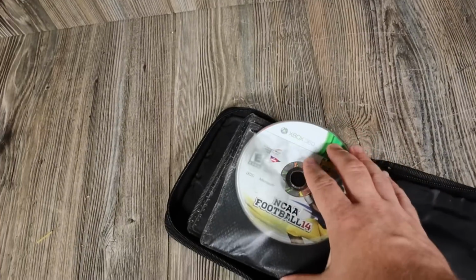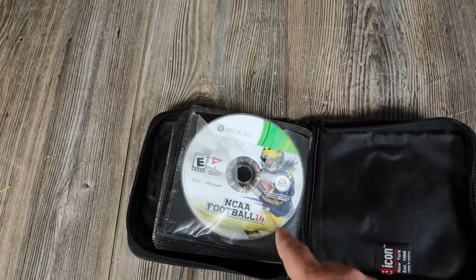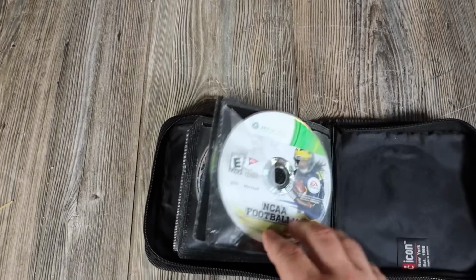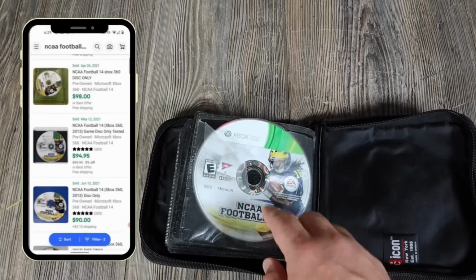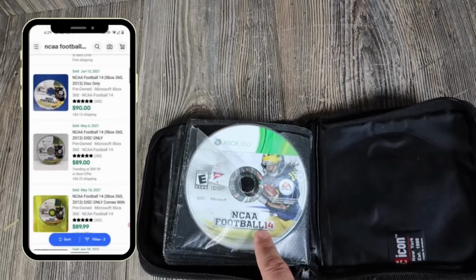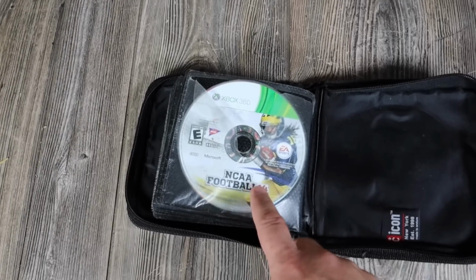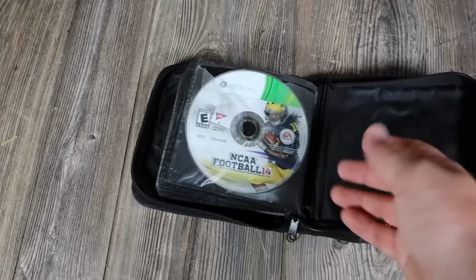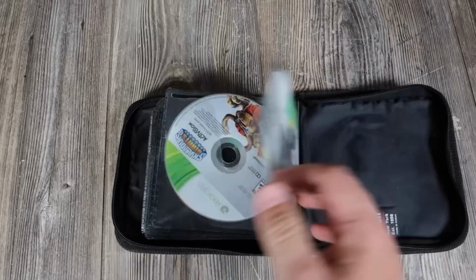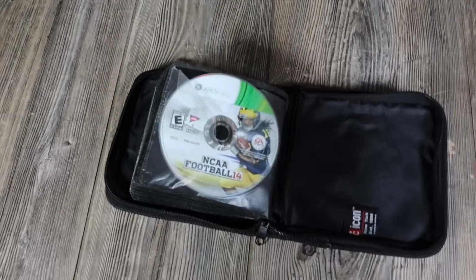We paid like $2 for everything. I think this is going to be the only game that's worth us selling individually. Everything else we can just bundle up. But that game right there, disc only. Once we get it resurfaced, disc only, I'd say that's probably like a $60 to $70 game right there. That is crazy, man. Oh my god, we didn't even find it inside of an Xbox. It's just sitting at like the very last slot of this. Oh man, great. Let's go, baby!